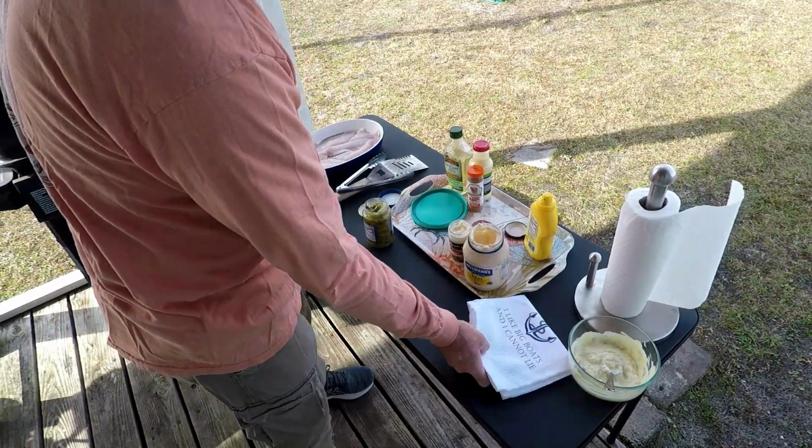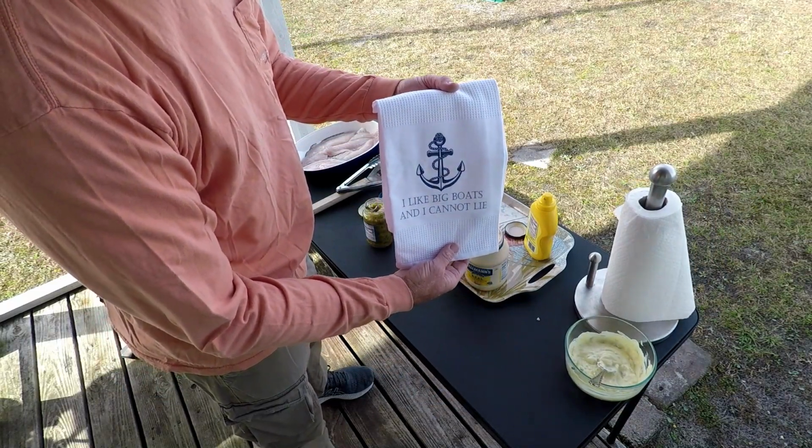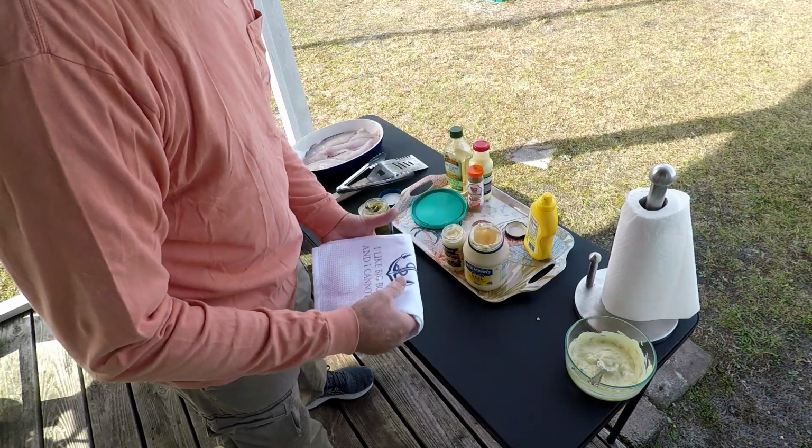So I'm going to put that to the side. You like my towel I got for Christmas when we got the Grady? The person that got this for me just couldn't pass it by, so I thought that's pretty funny.